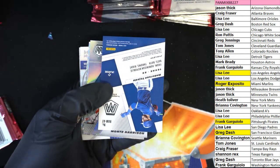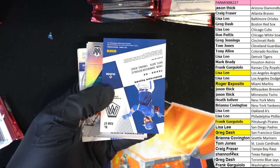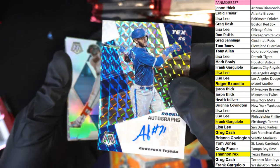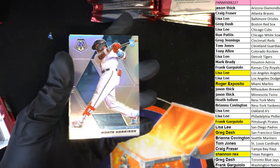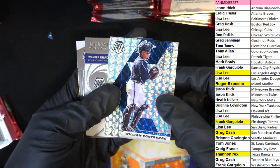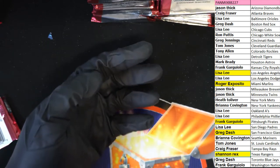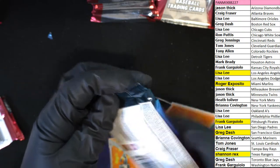Our first autograph goes to the Texas Rangers, Shannon R. First autograph out of this box is an Anderson Tejada rookie. Silver Monty Harrison. Contreras for Atlanta. Rookie. There's a Wander Franco. Men of Mastery. So a bunch of nice ones came out of that pack. Wow.